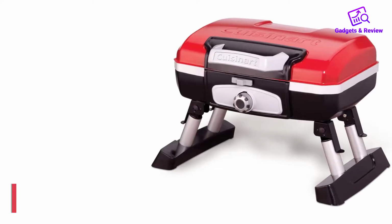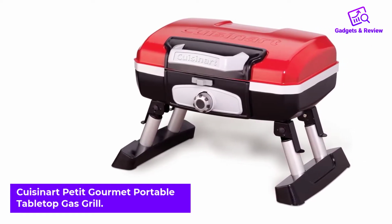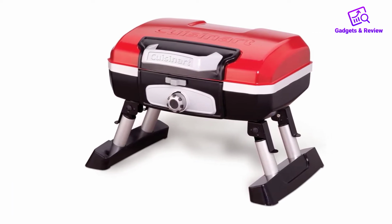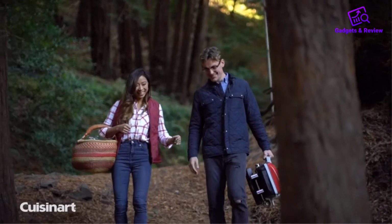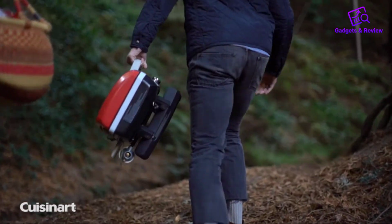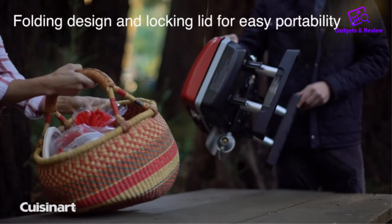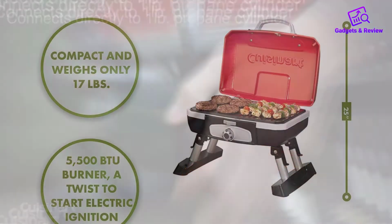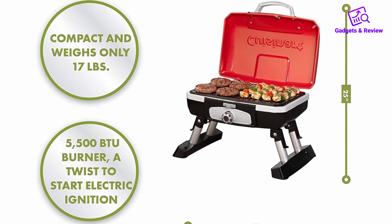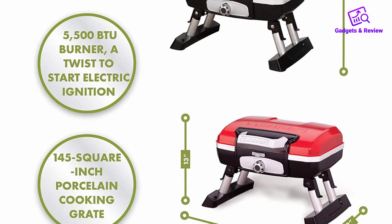Number 3. Cuisinart Petit Gourmet Portable Tabletop Gas Grill. The Cuisinart Petit Gourmet Tabletop Grill has a compact, lightweight design, allowing you to travel with it in your RV, fit it in your car trunk, or use it on your balcony. It weighs just 13.5 pounds and measures 12.8 x 18 x 12 inches in dimension. Apart from this, it has sturdy fold-away aluminum legs that safely place the grill on any terrain. As such, you can set up the grill in a matter of seconds.